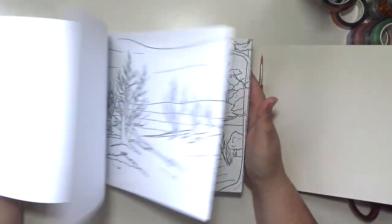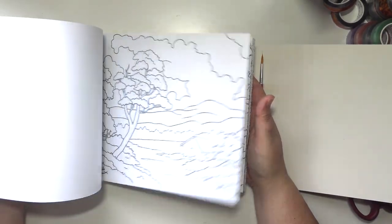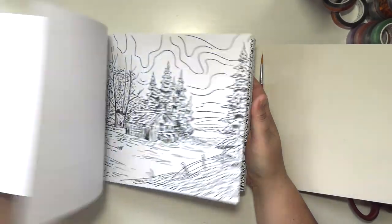This has more pages in it than I remember. But I really want to do this.